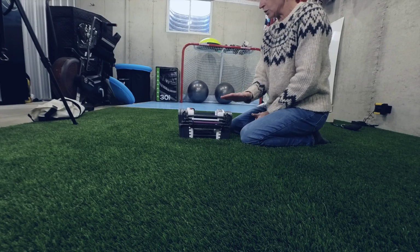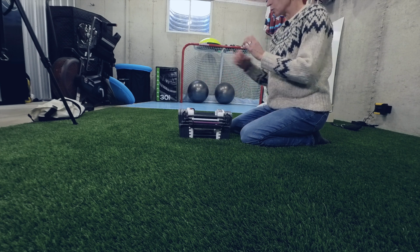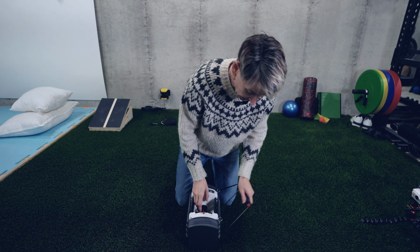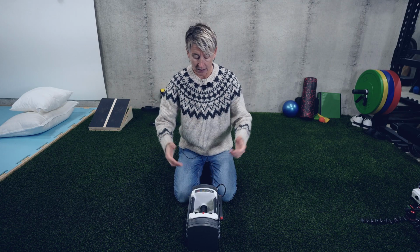But this set goes from, the handles are 5 pounds, and then it goes all the way up to 50 pounds. And there are little insert weights you can put in the handles that slide in there that add 2.5 pounds each. So you can get some progressive resistance and incremental increases. So it's not just like going up by 10 pounds at a time.